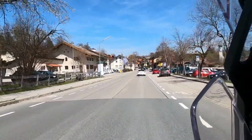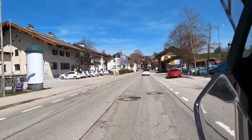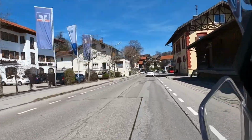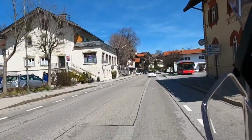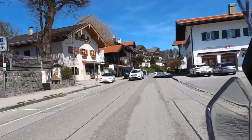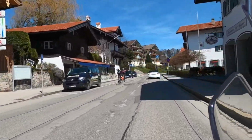It's a nice place. I'm sure I might visit out here again. It's a lovely little area. Next time I'll venture further into the mountains as the summer comes in and we get nicer weather. I'll venture up there too.